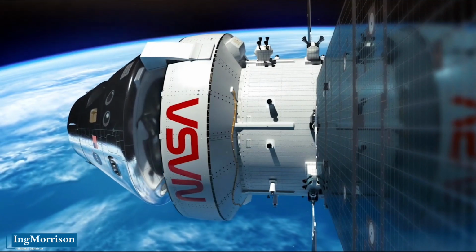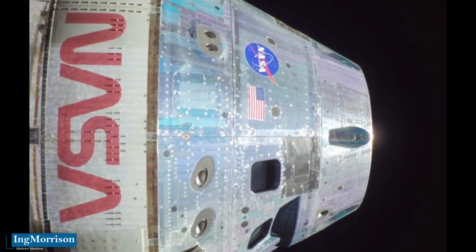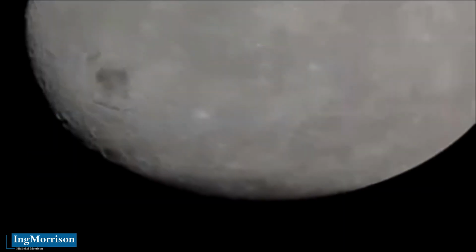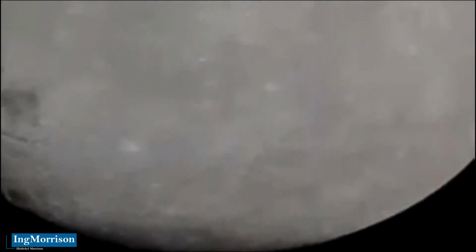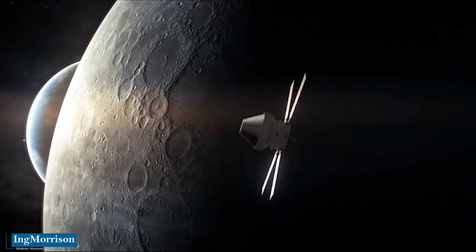The Orion spacecraft has plowed across the lunar surface in a maneuver that will ultimately send it into a distant retrograde orbit around the moon, making it the furthest human-carrying spacecraft in the history of humanity. Let's see the details and the most impressive images of this historic moment, of the arrival of the Orion spacecraft on the moon.